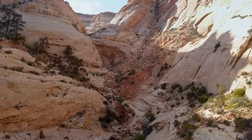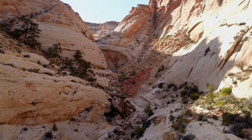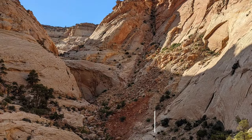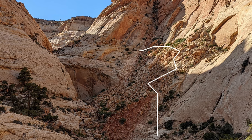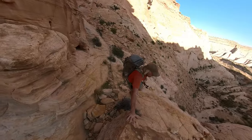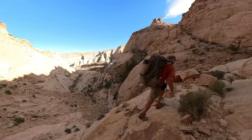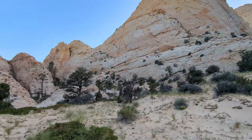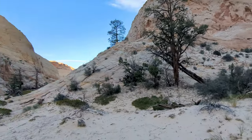Okay, here's the first obstacle on the northern part of the traverse. This big dry fall. Gotta pick your way up through the talus slope and then across. It looks super sketchy from here, but I'm hoping it's not gonna look as bad when I get up there. This really is a beautiful area. It's nice. Take some work though.